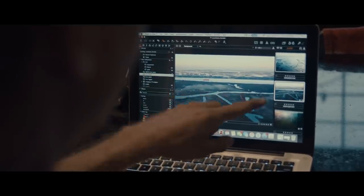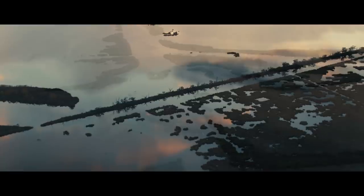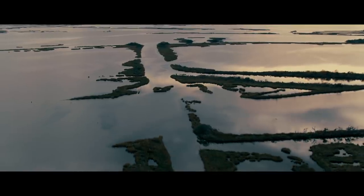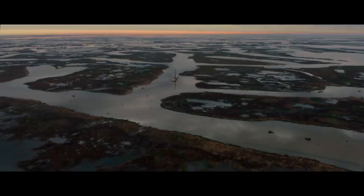Everywhere you look, you see these oil and gas pipeline canals. Those canals are what allowed saltwater intrusion to penetrate so far north and then killed the vegetation, which was holding the soil in place. And then that's what really triggered most of the wetland loss.